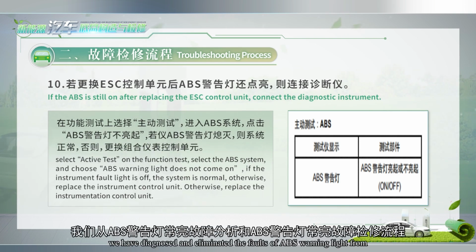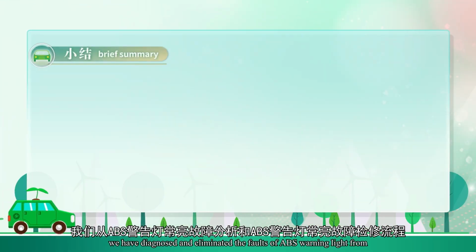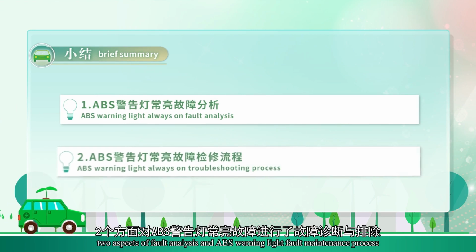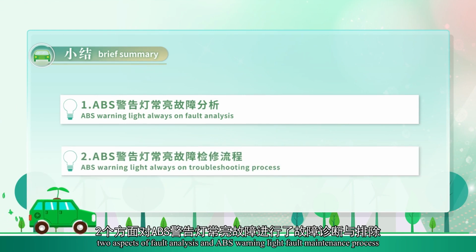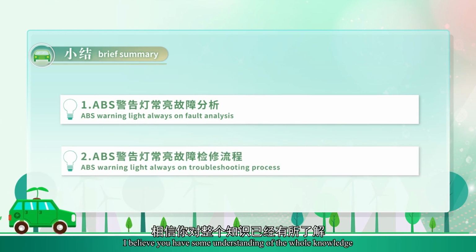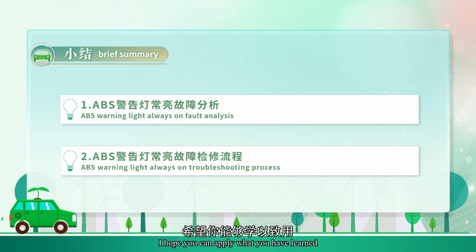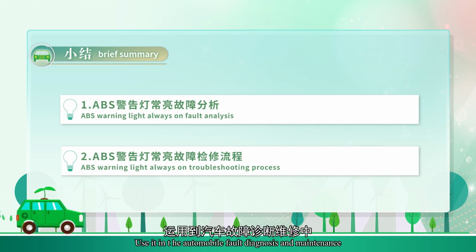In this course, we have diagnosed and eliminated the faults of the ABS warning light from two aspects: fault analysis and ABS warning light fault maintenance process. I believe you have some understanding of the whole knowledge. I hope you can apply what you have learned in automobile fault diagnosis and maintenance.